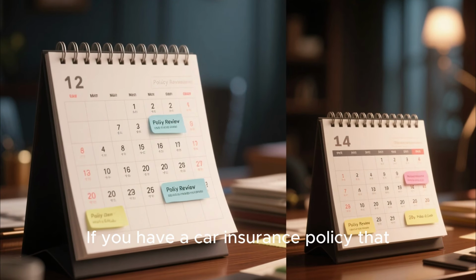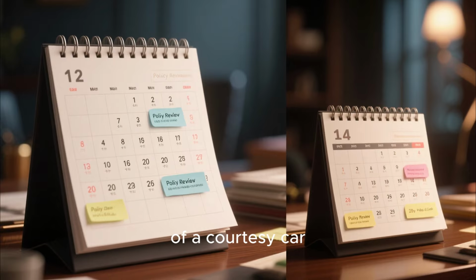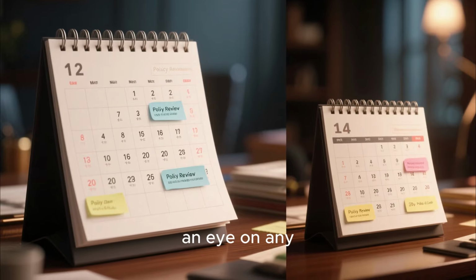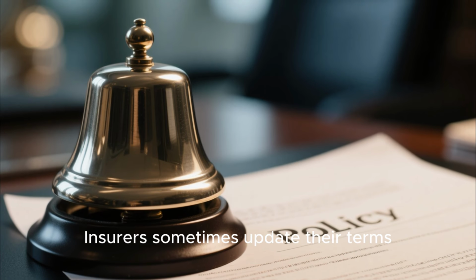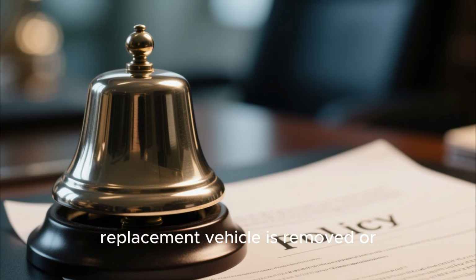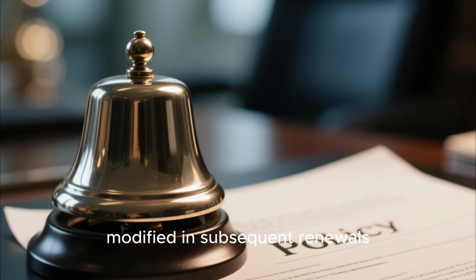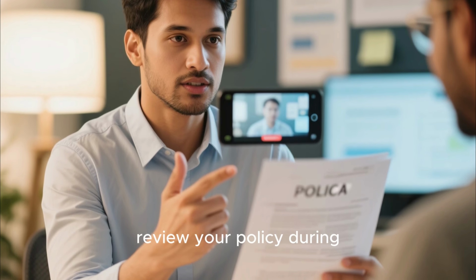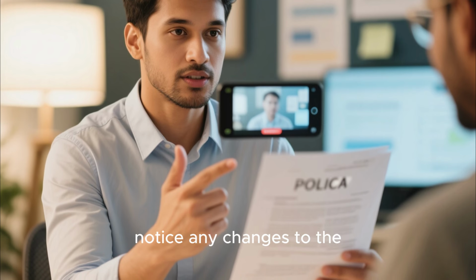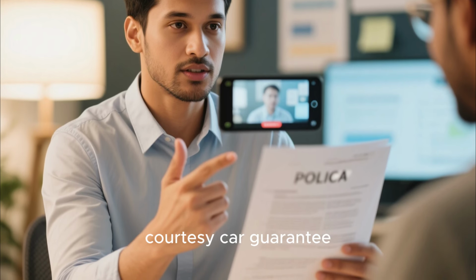If you have a car insurance policy that includes the provision of a courtesy car, it's still worth keeping an eye on any changes to your policy. Insurers sometimes update their terms, and you may find that the provision of a replacement vehicle is removed or modified in subsequent renewals. Always take the time to review your policy during renewal and ask questions if you notice any changes to the courtesy car guarantee.